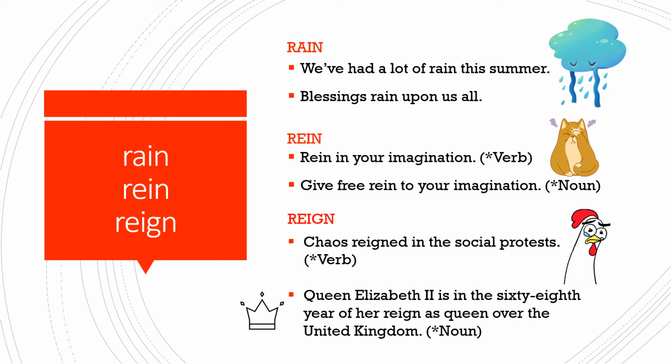R-E-I-N. This one, the first sentence, we're using it as a verb. Rein in your imagination. That means pull it in, control it, get a tighter grip on it, have a little more control over it. The second sentence, we're using this as a noun. Notice we're still talking about rein and imagination, but we're using it as a noun. We say give free rein to your imagination, meaning give it unbridled access, meaning let those reins go, relax.